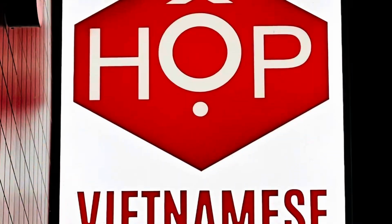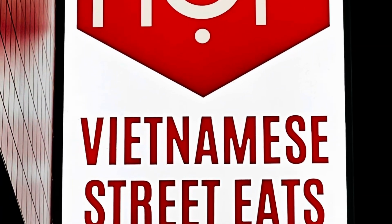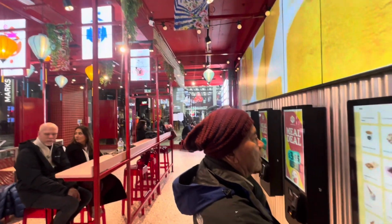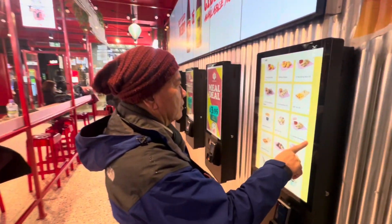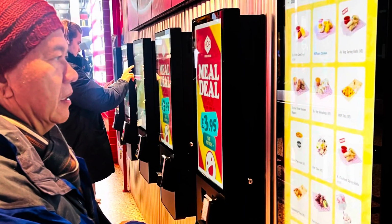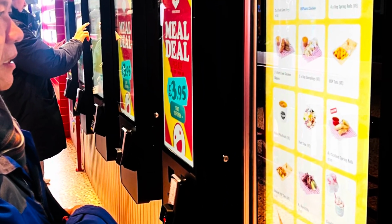So we really didn't buy anything in the mall. We just went to look, but we found this Vietnamese street eats restaurant right at the edge of the mall. So Ray wanted to get dinner, so he ordered on their little touch screen there and got his dinner. And we sat outside and watched people walk by and just ate some noodles. So it was a really fun experience.